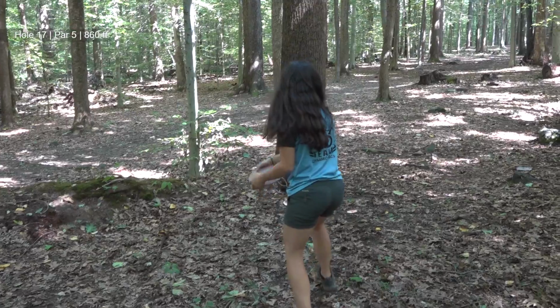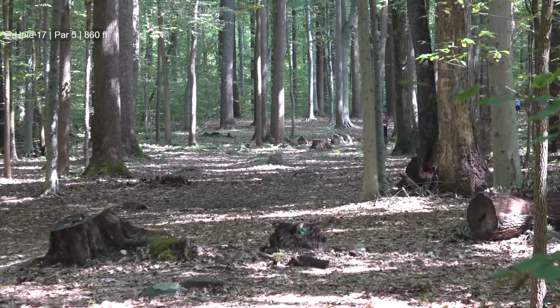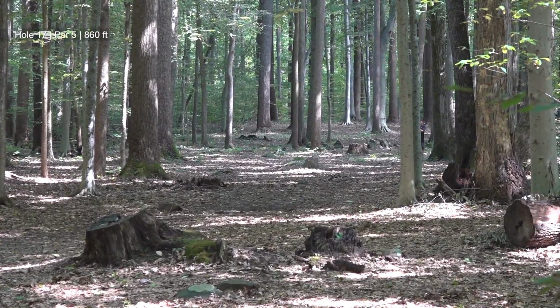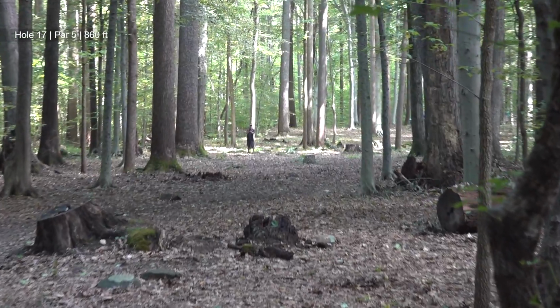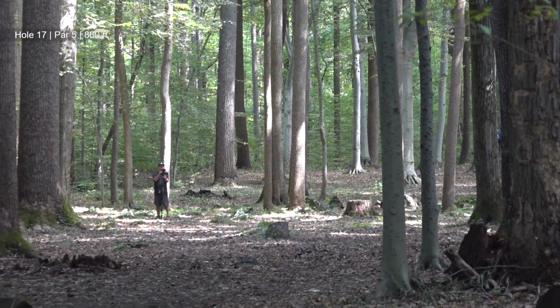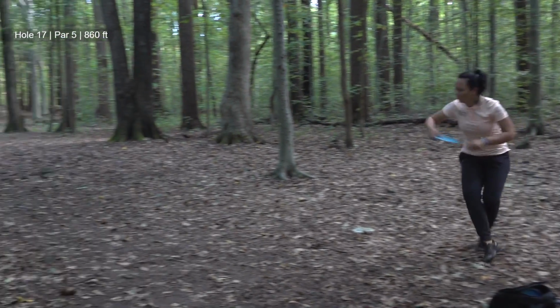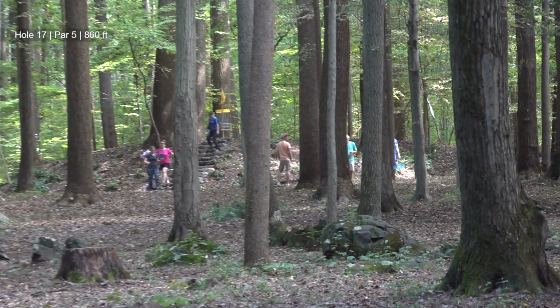This hole is 3 big drives at least. This par 5 is 860 feet long. It's one of the longest par 5s. So this is the view from the right side. It's a pretty big gap. The left side, I think, is much smaller gaps, which Kristin navigated just now with a sidearm, turning a little too much.